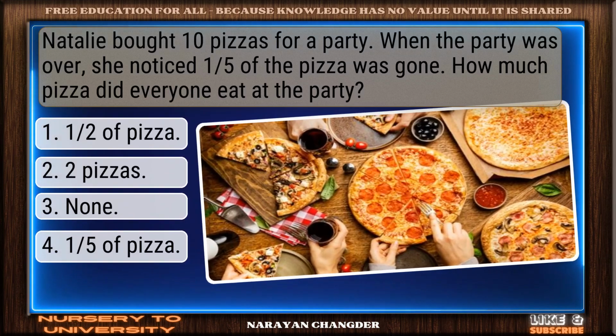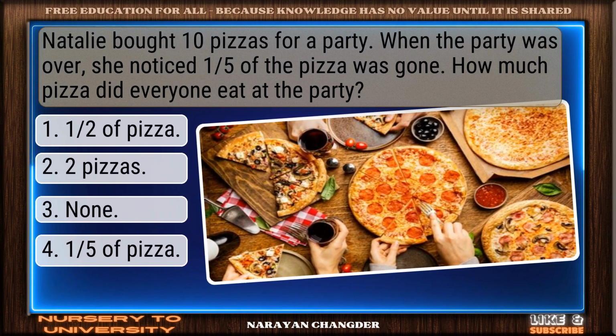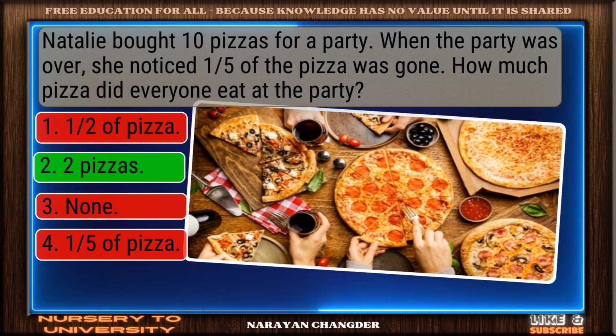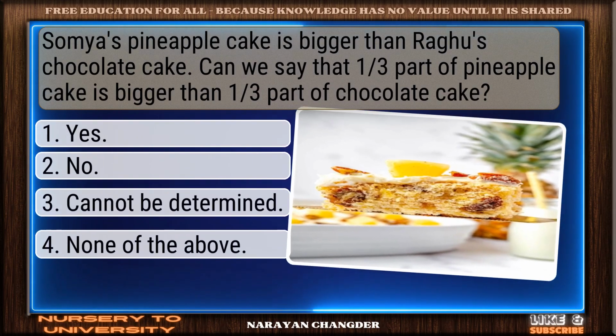Natalie bought 10 pizzas for a party. When the party was over, she noticed 1/5 of the pizza was gone. How much pizza did everyone eat at the party? You chose 2 pizzas, and it is correct.